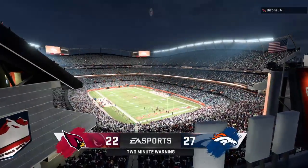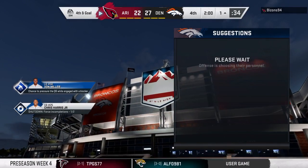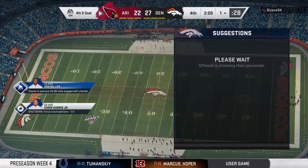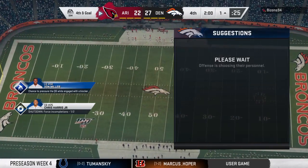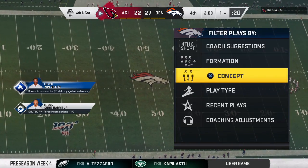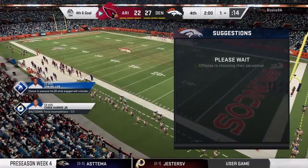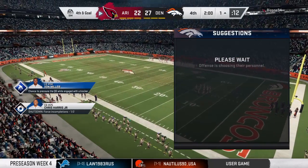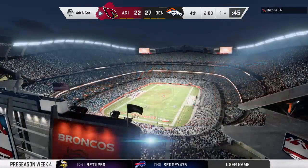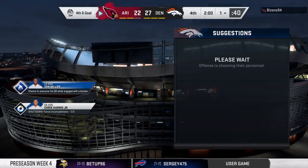Fourth quarter, down to the final 2 minutes, and we've got a 1-score game. The Cardinals going to use the first of their timeouts. That'll leave them with 2 remaining. We'll be back after this.